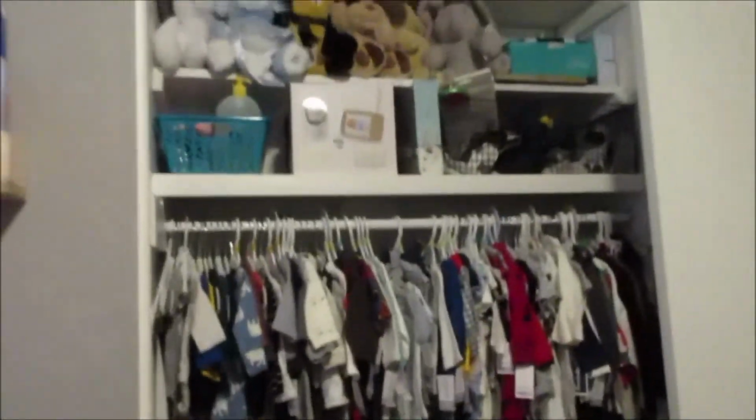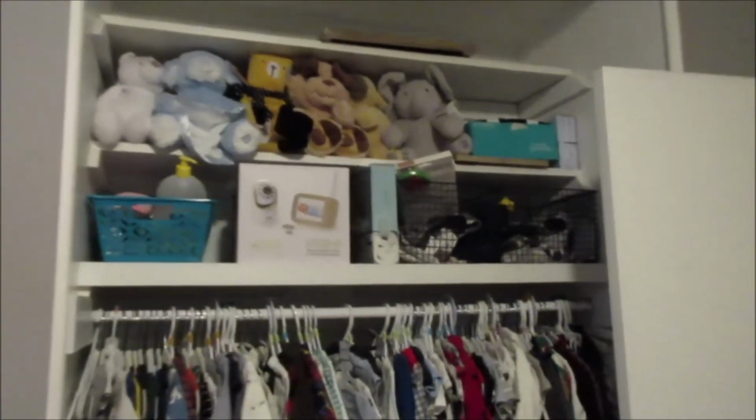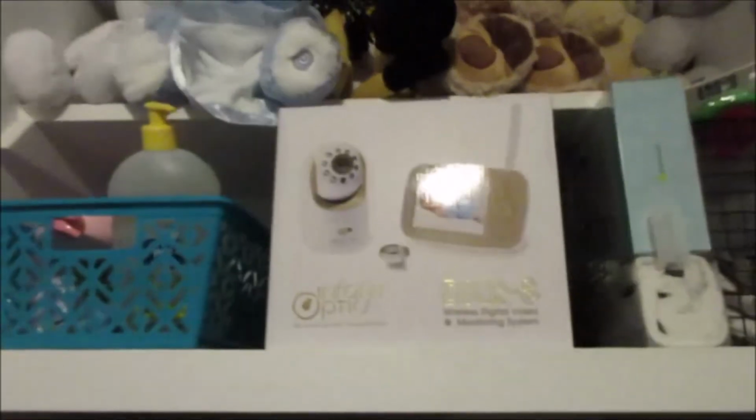And here is his closet. At the top are all his stuffed animals. The box is the 4-in-1 convertible, so we can have him strapped to us. The monitor for our box. Some of his bath stuff. These are some bibs and hats, I believe, and shoes.